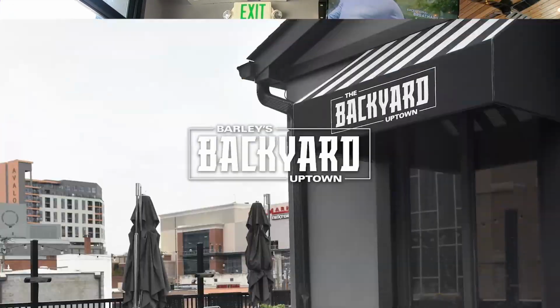All right, so we're grabbing a bite to eat here at Barley's Backyard. I got a salad. George got a bowl. Both food pretty good. What do you think are some other good spots to get a bite to eat at? Towson Tavern's really good.